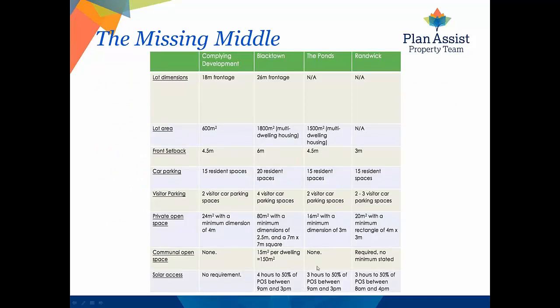Oh, this is the table I was referring to here for you. So what we've grabbed here is you can see some parameters down the left-hand column. The second column is what is currently out on exhibition as what will be allowed for our multi-dwelling housing. Then there's 3 council areas, which is Blacktown, the Ponds and Randwick, and they've been picked for no other reason than just grabbing 3 different council areas, and looking at currently the way the state government policy reads, a block will need an 18-metre frontage to do multi-dwelling housing. Currently in Blacktown you need 26. In the Ponds and Randwick they actually don't set parameters currently.